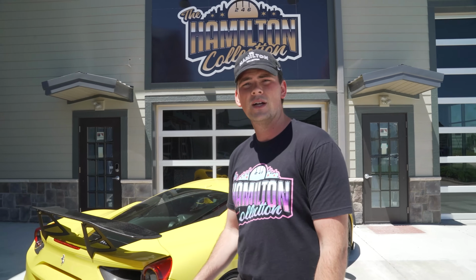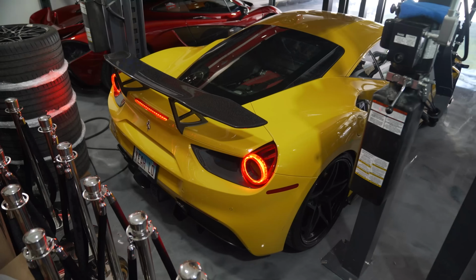It was just under $11,300 for the whole thing. That's material, labor, tax, the whole 9 yards. I think it's money well spent. Steve got this car for $225,000 a couple years ago, and it is a ton of fun. It sounds nuts. And we're gonna get right into the cold start and the flybys right now.